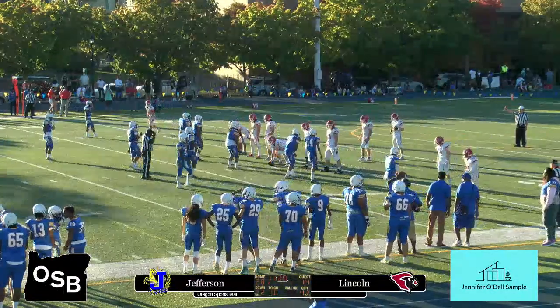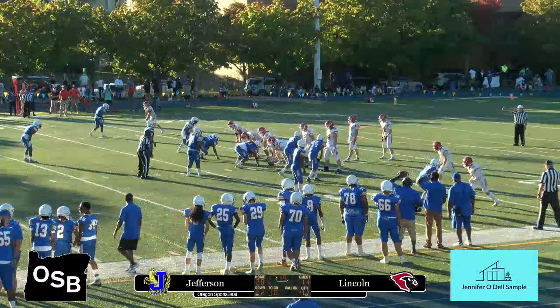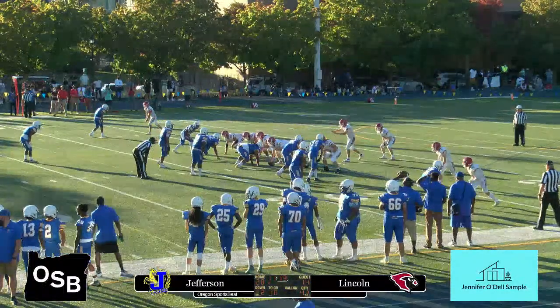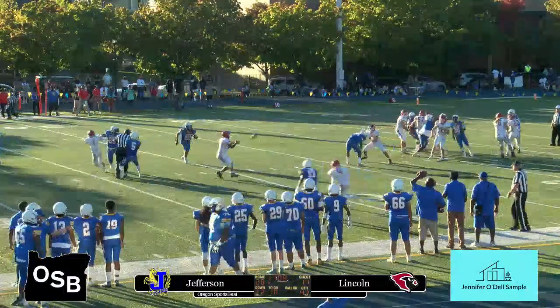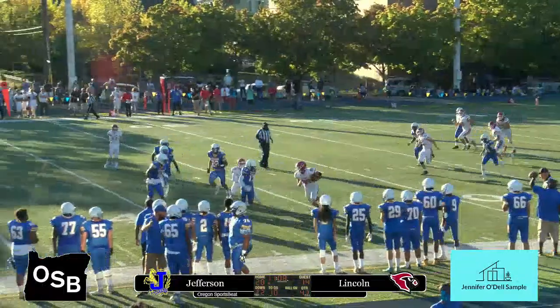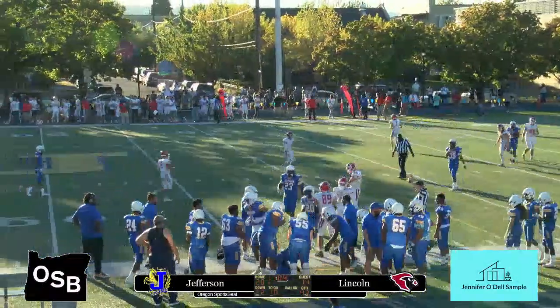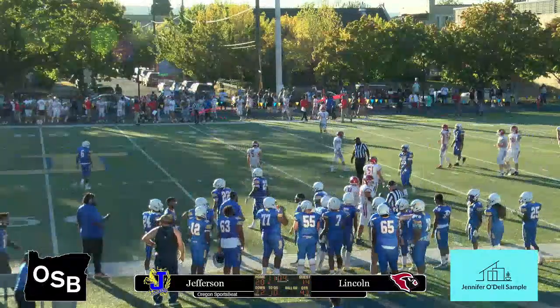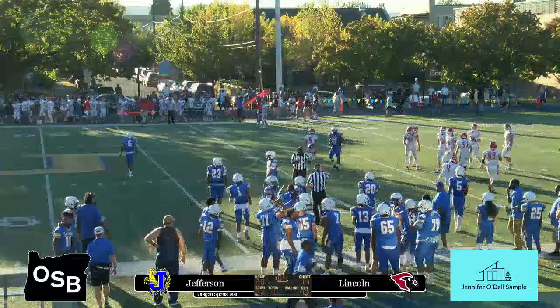Pistol formation, 2 receivers on the near side. Koff and Tommy Pempel. It's a pass for Barrow. Has to step up, and he completes it to number 89, Graham Joshi. And it'll be pushed out of bounds at about the 23-yard line by Fair and by number 17, Preston Reed.